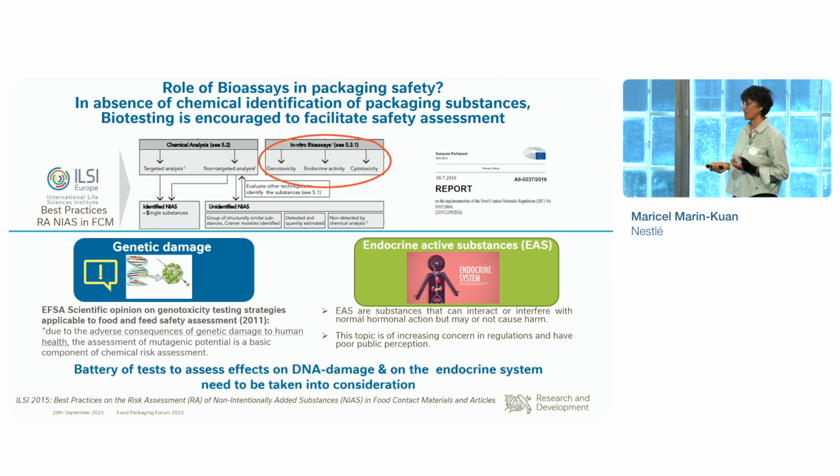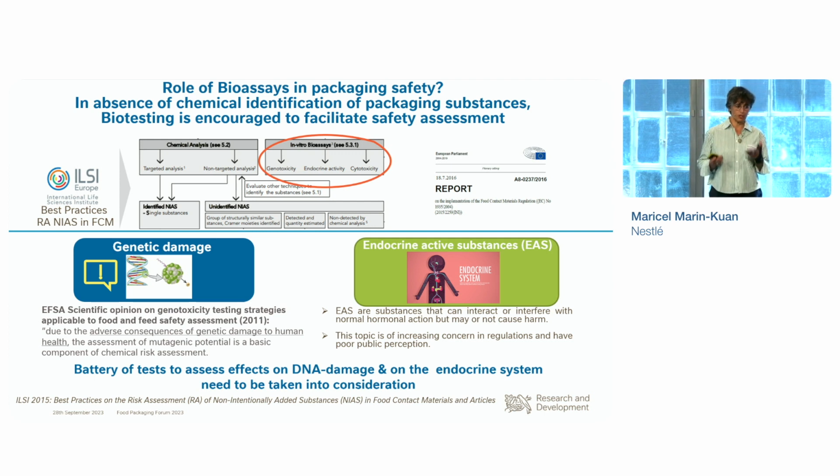For the endocrine active substances we have discussed before, there is the safety by design. We need to assess endocrine activity because there is a lot of interest in their regulation, but also in the safety of consumers. These are clear reasons why we have to apply bioassays to assess the safety of packaging materials. And we need to establish very good bioassay tools in order to be sure that we are assessing what we want to assess, the genetic damage and endocrine activity in this case.